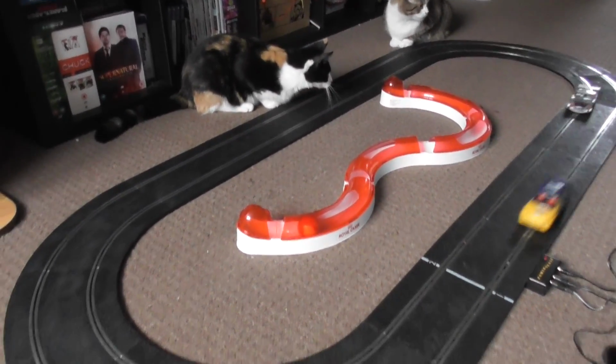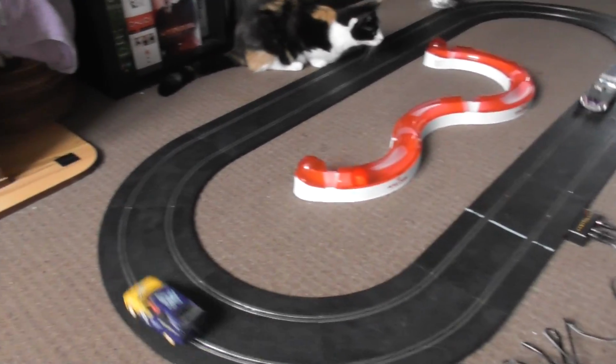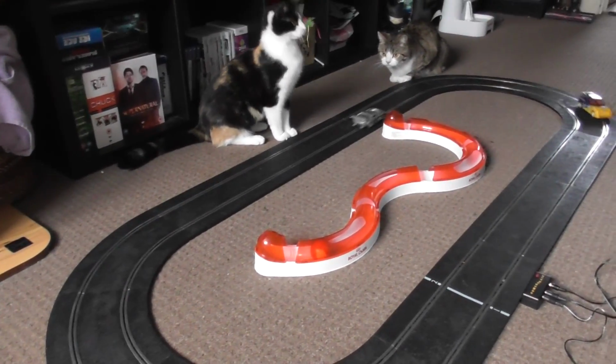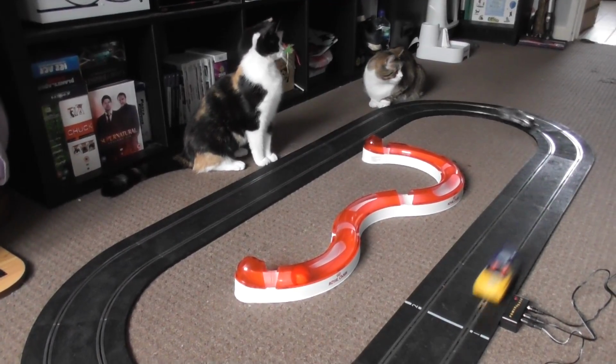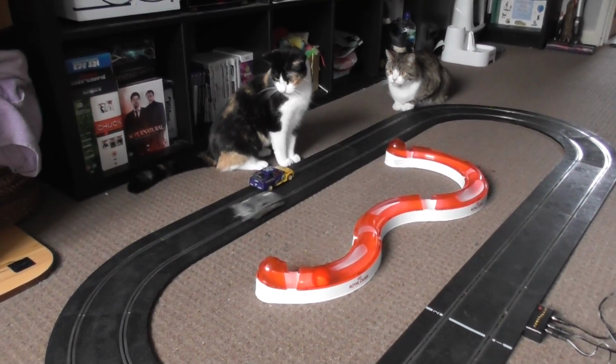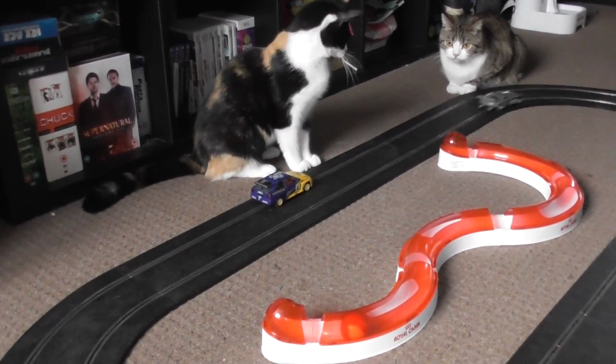I'm very surprised at the bravery and the lack of batting. I was very much expecting the cats to at some point do some batting off of the circuit, and still none. I don't know what Amara's seen, something in a peculiar manner. She's busy watching the TVR go around now.